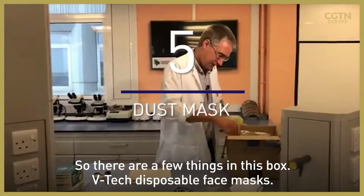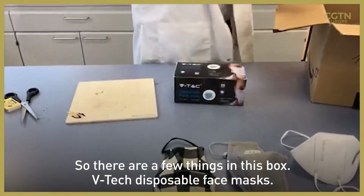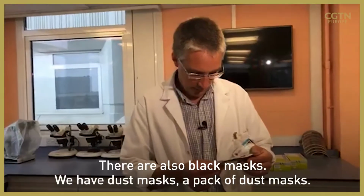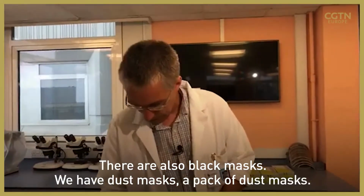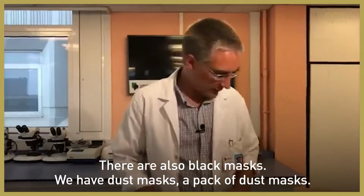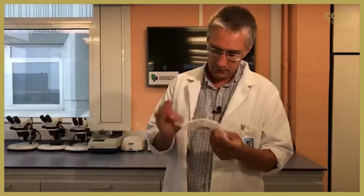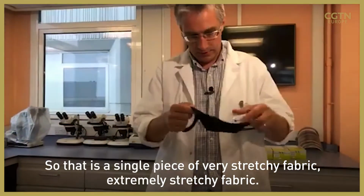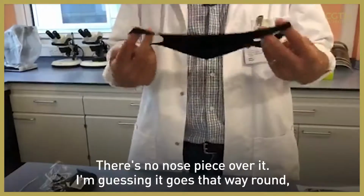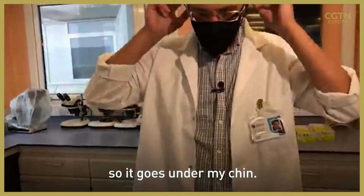Okay, so there are a few things in this box. ETAC disposable face mask. We have some safety face masks. There are some black cloth type masks there. We have dust mask, pack of dust masks. So this looks to me like it's an eye visor. Right, so that is a single piece of very stretchy fabric, extremely stretchy fabric. So there's no nose piece over it. I'm guessing it goes that way around so that it goes under my chin.